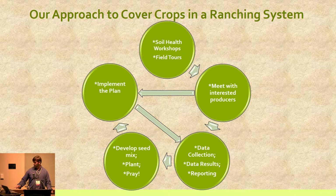Between the third bubble and the fourth bubble, we like to try to meet with producers again. So if we have somebody that wants to incorporate cover crops into their ranching system, we meet with them again, and we do that for several different reasons, which you will see here in a little bit. After that second meeting with the producer, we do help them develop a seed mix, and then we plant and we pray. And then the fifth and last bubble there is implementing the plan as a whole.